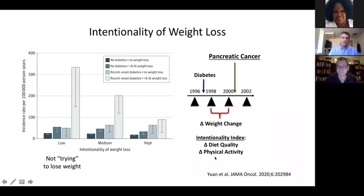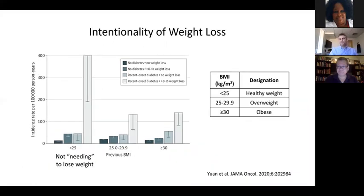And so essentially she put these different things together, diet quality scores and activity scores, and created an index that allowed us to classify people into low intentionality, meaning they didn't mean to try to lose weight, medium, and high. And what we could see is that, as we had hypothesized might be true, those individuals who were not trying to lose weight, who had a low intentionality score, had a very high risk of pancreas cancer in this setting. So again, they're losing weight and they're not trying to. And that's really a marker to pay attention to.